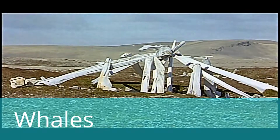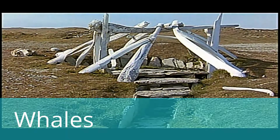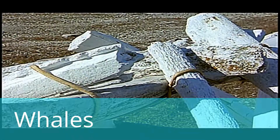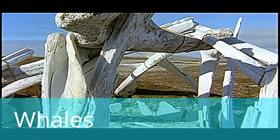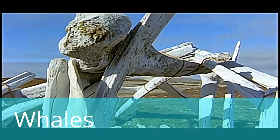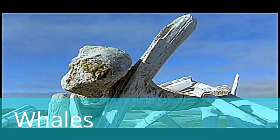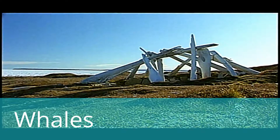In earlier days, the slower species that came close to the shore, such as the bowhead and right whales, were hunted in open boats, using handcrafted spears. Most of the animal would have been used, including dried bones used to construct frames for shelters. The annual catch of whale populations was small, and life in the Arctic remained relatively stable for many centuries, until the coming of a new threat, the commercial whalers.